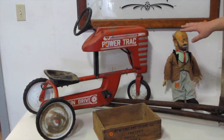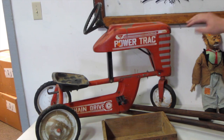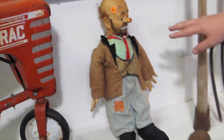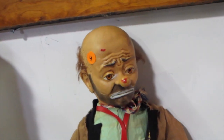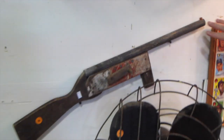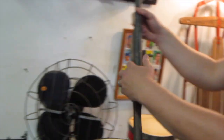First up, we've got a pre-1970s AMF Powertrack 502 pressed steel ride-on tractor. It has some spray paint on it, so it might need a good cleaning. Right next to it, we've got a 1950s Baby Berry Company Emmett Kelly Willie the Clown doll. One of my favorite pieces right here. This is a 1940s American Marksman hand wind clacking wood machine gun made by the Gong Bell Company.